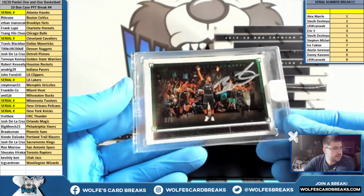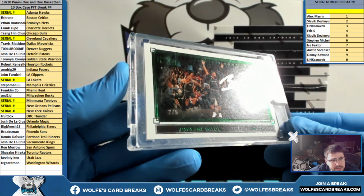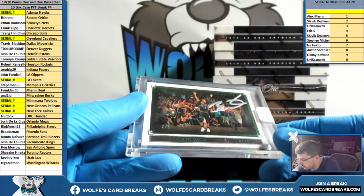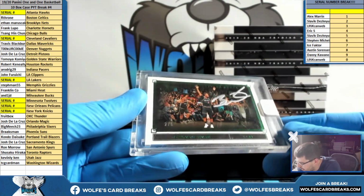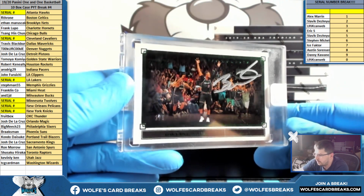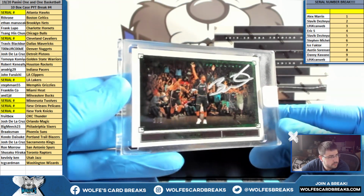Dwyane Wade. I wish I could have this show a little bit better. The case is kind of already scratched up. These are difficult to see on the screen, and it's a green foil, which hides in the black background. Timeless Moments, Silver Ink, 2 out of 5, Dwyane Wade. Very nice.